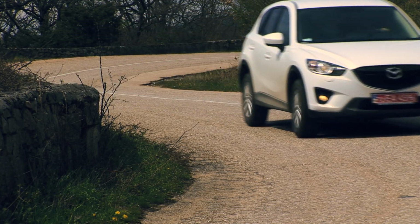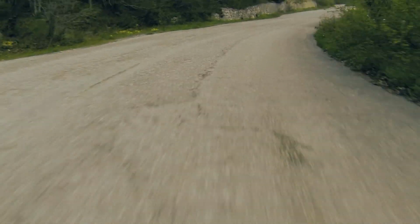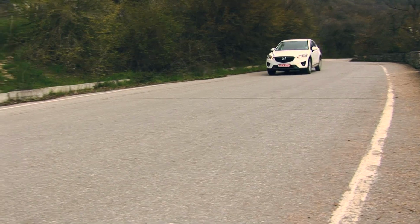In my opinion, Mazda CX-5 is a sporty crossover, so if we're talking about the all-wheel control system, it exists nominally, but in reality you'll need to improve the car control and avoid sinking in puddles of water.